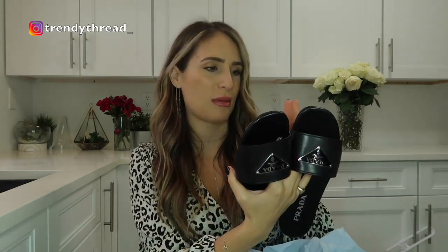I got them in true to size, in a size 38. I am usually a size 8 US, so 38 usually works for me. They literally just fit though, so if you are half sizes, I would probably size up. I got them from Nordstrom's. I had a Nordstrom's gift card, so I figured why not?